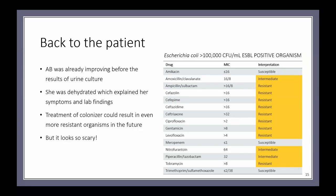To wrap this up, let's briefly go back to our patient case. We saw that she had a pretty resistant E. coli grow on her urine culture. However, if we look at how she's been doing clinically, we find out that she was actually already improving over the last couple of days before that urine culture came back. She was improving on her IV fluids and on that antibiotic that was not effective if you look at this susceptibility pattern. So what is happening here? You guessed it, she did not have a UTI and it was just asymptomatic bacteriuria.